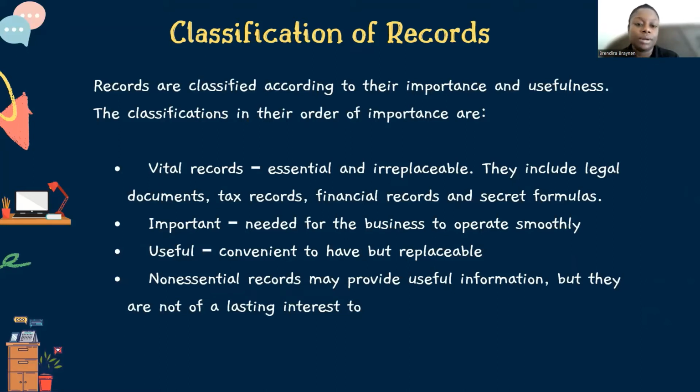And so we're talking about records. All of this is about records. And it's important to understand what records are and how they can be classified. Because could you imagine a company trying to keep everything? It's impossible. You don't have enough space to keep every single document. And so that means in order to know what needs to be kept and what needs to be let go, oftentimes we have to learn how to classify records.